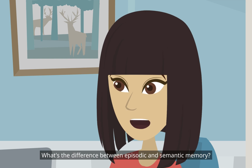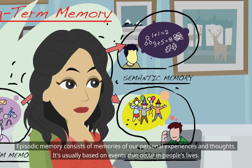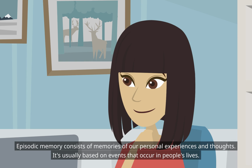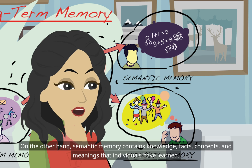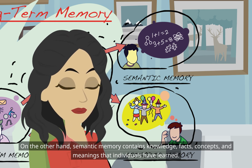What's the difference between episodic and semantic memory? Episodic memory consists of memories of our personal experiences and thoughts. It's usually based on events that occur in people's lives. On the other hand, semantic memory contains knowledge, facts, concepts, and meanings that individuals have learned.